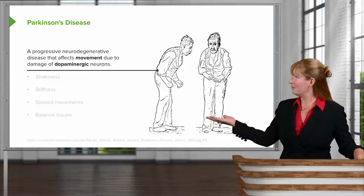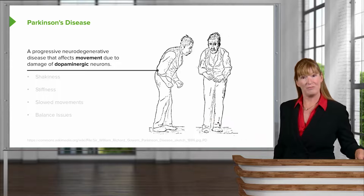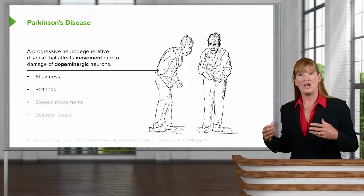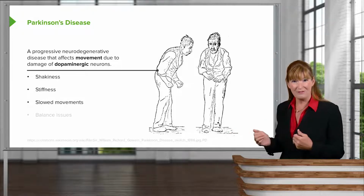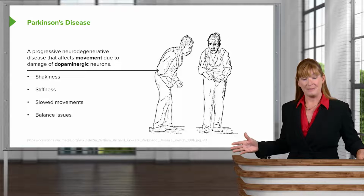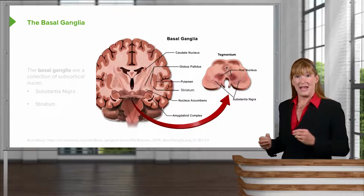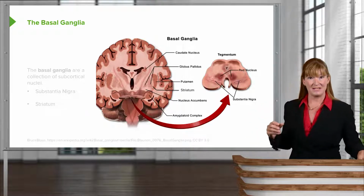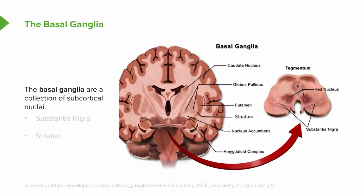You're probably familiar with this fairly standard presentation of Parkinson's. We see the tremors, a little bit of shakiness and stiffness, slowed movements that appear to be sort of difficult to start, right? And balance issues also arise. Now, the basal ganglia, to give us some orientation, are a number of nuclei in the subcortical area of the brain. The ones that we're particularly interested in are the substantia nigra and the striatum. It turns out that there's communication between these two regions of the brain that gets broken down in Parkinsonism.